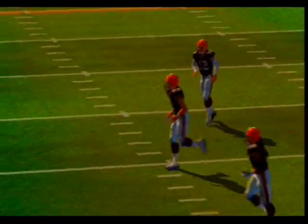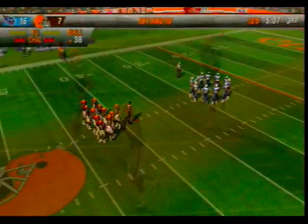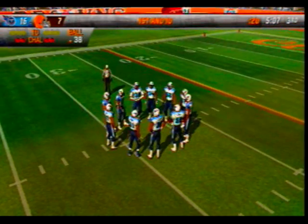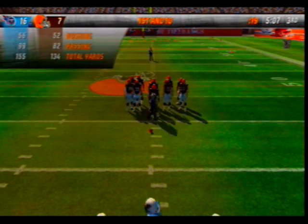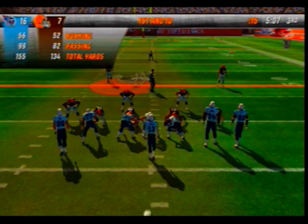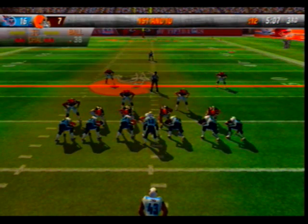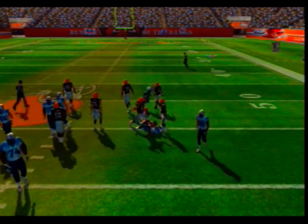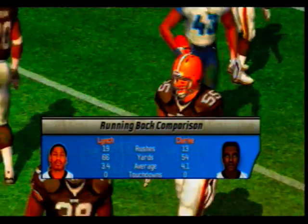From the 25. Number 19 has a decent return, taking it to the 38. Tennessee will start the drive at the 38-yard line. First and 10. Only one man in the backfield. Hand off to the tailback. Keeps his feet moving. Swamp is there for the tackle at the 45.